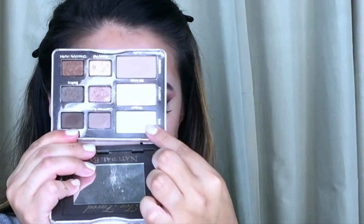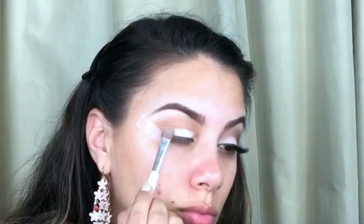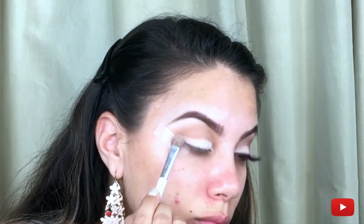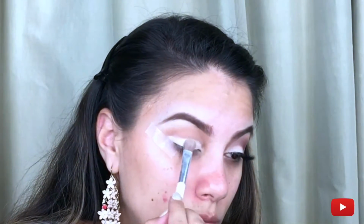And then for the lid color, I'm going to be using this little palette by Too Faced as well. It's called Natural Eyes, and I'm using the color Heaven, and I'm going to apply that a couple times just to make it look very intense all over the lid.